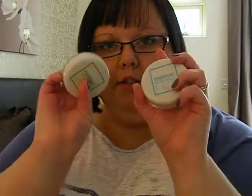Hello, today I'm going to be doing a review on Everyday Minerals, and these can be purchased from everydayminerals.com, or if you're from the UK, cocktailcosmetics.co.uk. Both offer international shipping, so it totally depends on if Cocktail Cosmetics has something not in stock that you want, so you can order it from everydayminerals.com if you prefer.